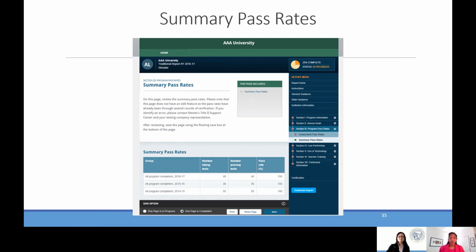The next section is the summary pass rate. As we mentioned, you have the recent program completers and prior 2 years, and Pearson will calculate a summary pass rate for all 3 years.